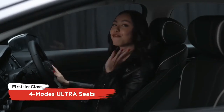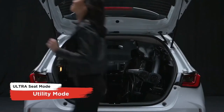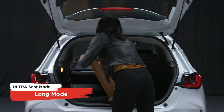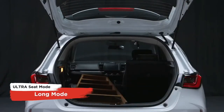In addition, there are four modes you can play around with. Utility mode. Here you can lay both your back seats flat to fit a foldable bicycle. Up next, long mode. On top of laying your back seats flat, you can also lay your front passenger seat down to fit longer items.